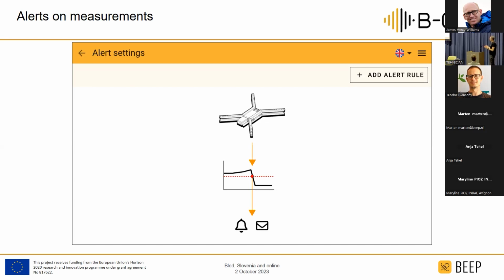Alerts mean it's actually a way to get, as a beekeeper, an alarm on a certain value that has been crossed in the automatic measurements. So if you put a Beep base under your hive and you set a value, for example, the deviation of weight cannot be larger than 2 kilograms. And if it goes over 2 kilograms from one measurement to the other, or from one day average to another day average, you will get a message.